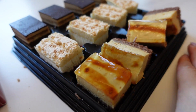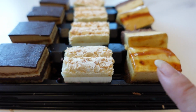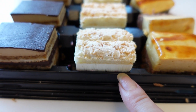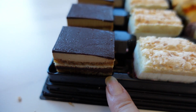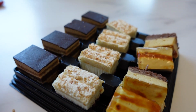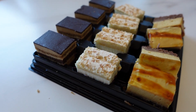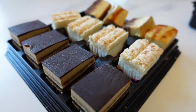So there are 3 kinds. This one is caramel macchiato. This one is probably the raspberry macaroon opera framboises cake. And this one is a chocolate coffee oat. They're pretty good because if you just eat one, it's only like 60 calories and 5 grams of sugar. So they're not too bad. If you just eat one. If you eat the entire thing, of course, it's not good.